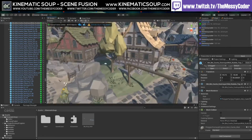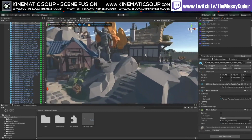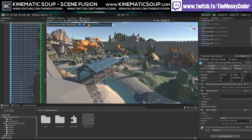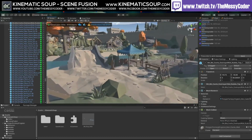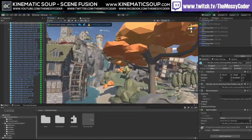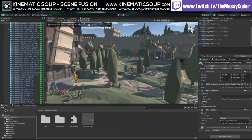And we have a special plugin. This Unity plugin that we're using right now doesn't have that feature because it's on Scene Fusion 1. So we actually have a dedicated Scene Fusion 2 for Unity plugin, and it talks to Scene Fusion for Unreal to give us that functionality.